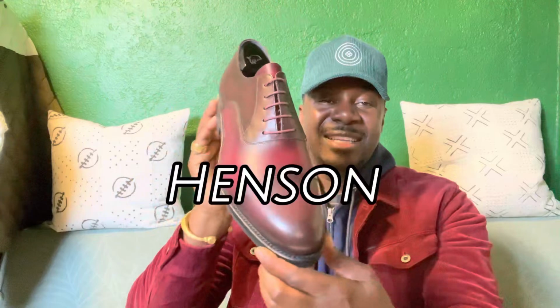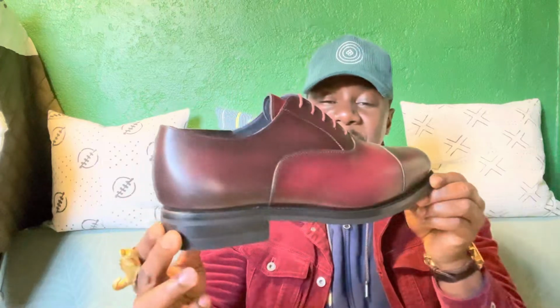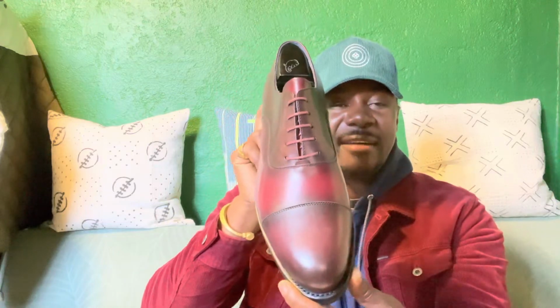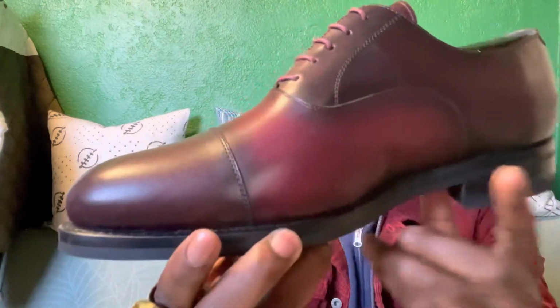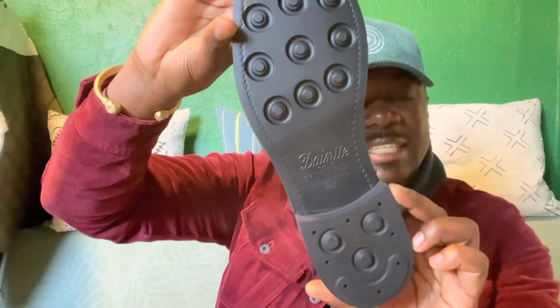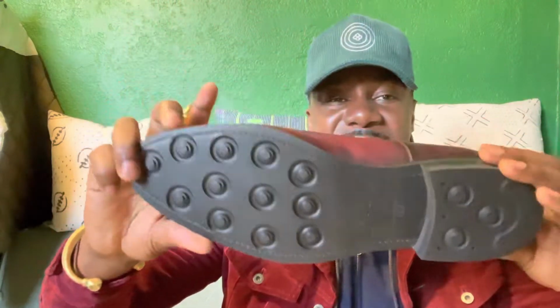Bam. This is our Henson Captoe Oxford in burgundy. I'll say like oxblood, but yeah, it's burgundy. Full grain calf. As you guys already know, Goodyear welted. You guys can see that. Also with a dainite, or die-nite, sole. I think it's pronounced die-nite. Dainite sole, Goodyear welted. Again, these can be resold, and this young man's going to have these shoes for quite some time. I can say that for sure.